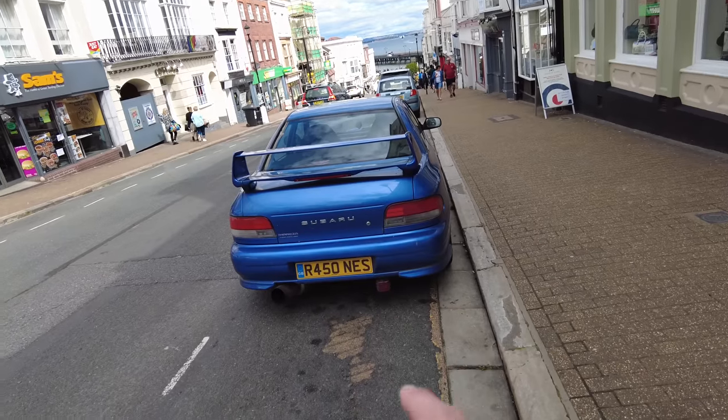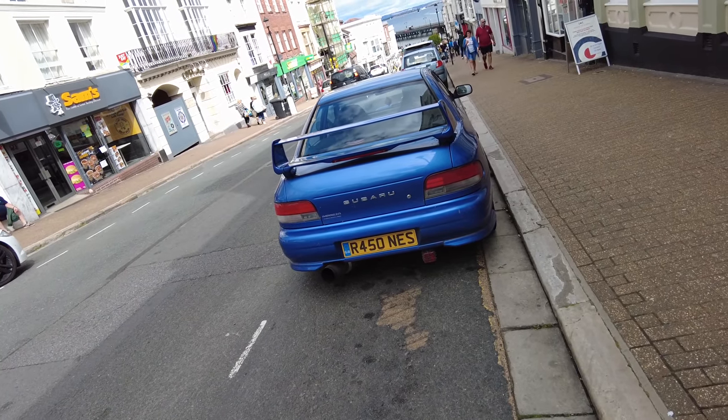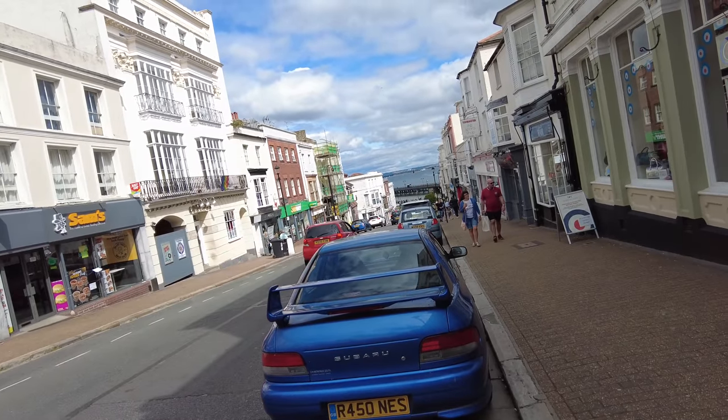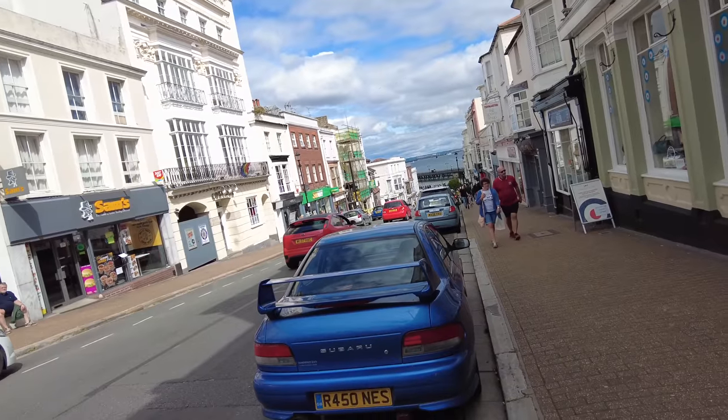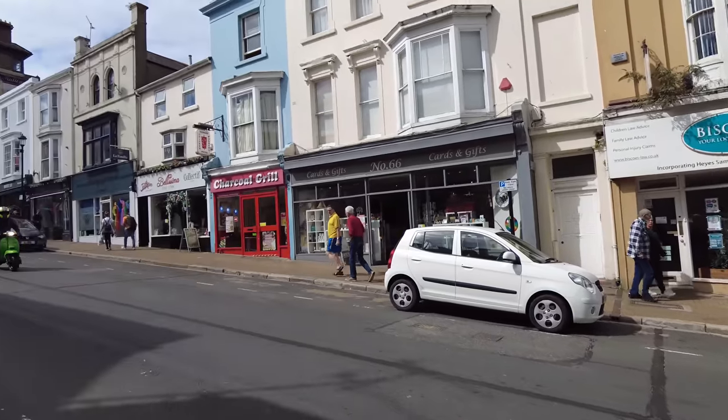Also, look at that. An old school Subaru Impreza. And Colin McRae used to drive one of them. Absolute classic. But that is a view and a half. I love the high street. It's all independent shops rather than big chains. Look at the scooters.